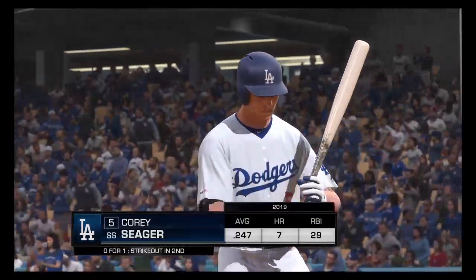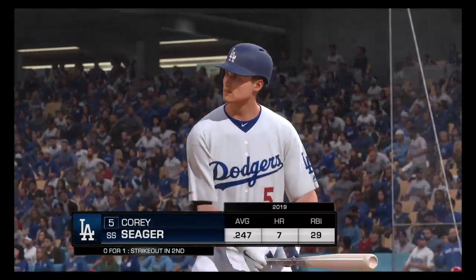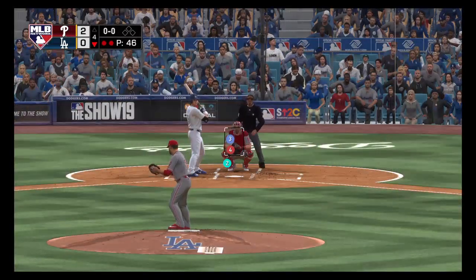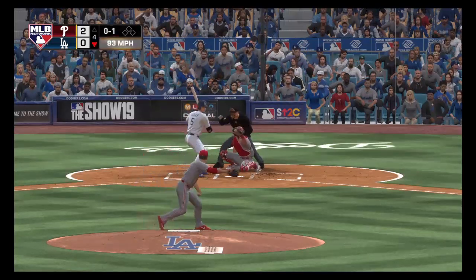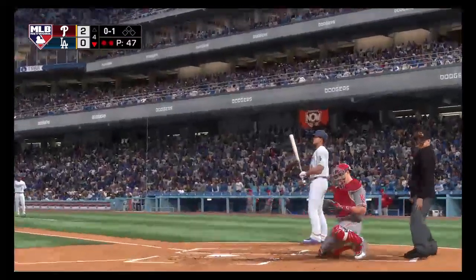Coming to the plate, number 5, Corey Seager. First time up, he went down looking. Corey, I'll tell you, he looks really dialed in on the ball right there. He's got a shutout going, and he really seems to have this lineup off balance. Even when he challenges them up in the zone, they don't have an answer for it. And a high strike to begin the at-bat. It's 0-1.